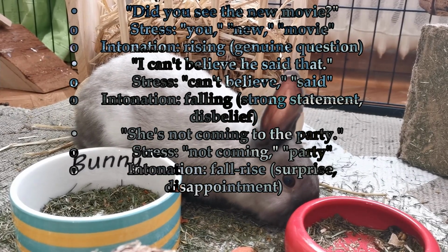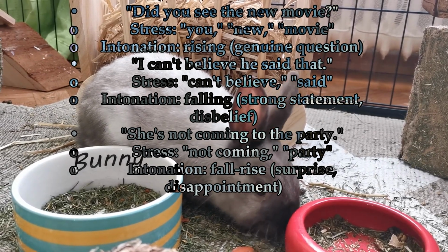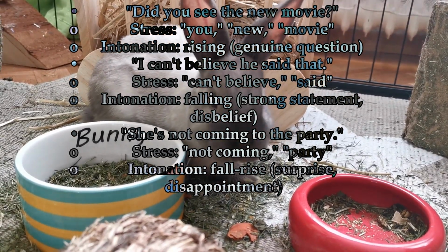1. Did you see the new movie? The stressed words are you, new, and movie, and the intonation pattern is rising, indicating a genuine question.